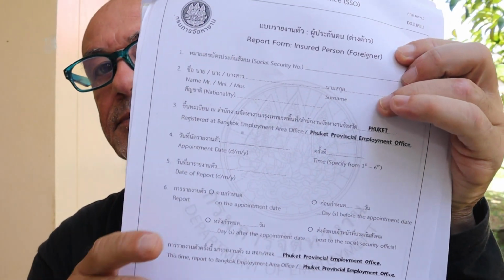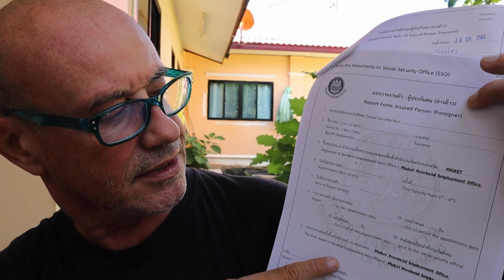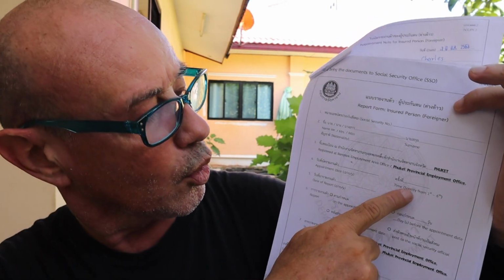Then you have to fill in the report form. The report form looks like this. It says on top, report form. Yes. So you fill in all your details. Here, where it says time, do not make the mistake and look at your watch to see what time it is. Time means, and if you can read Thai, it says krang ti.